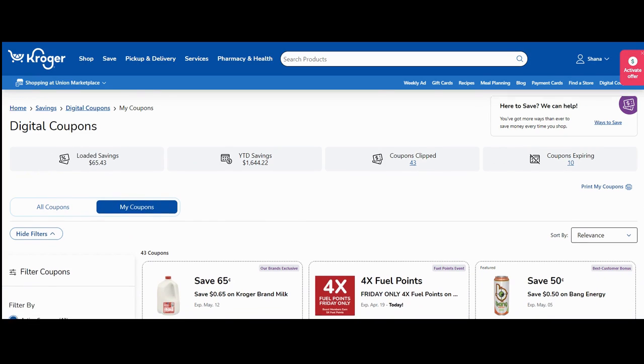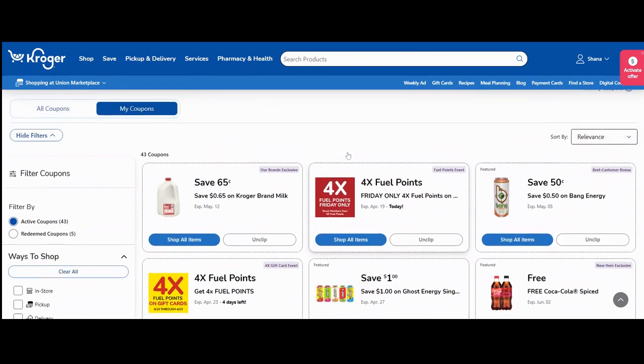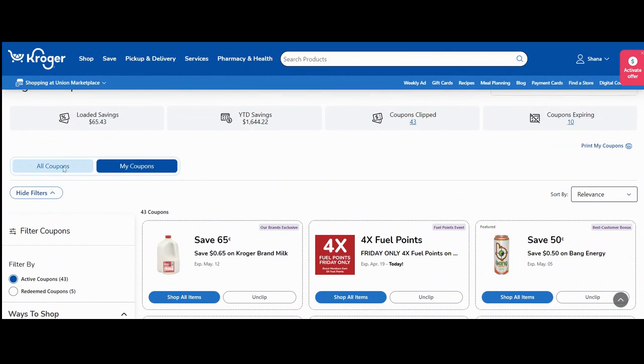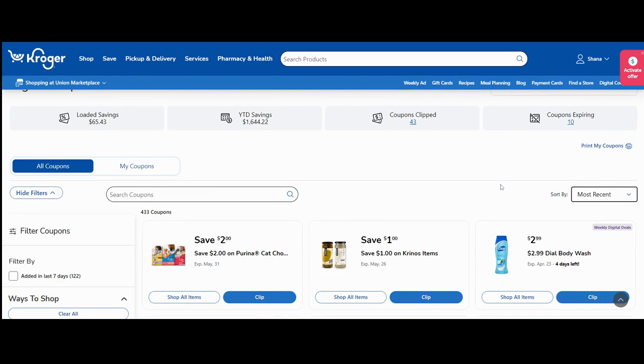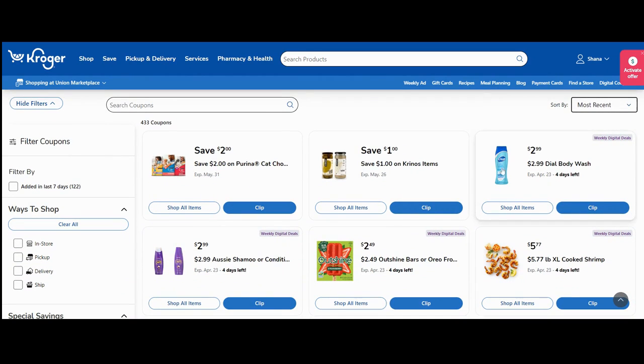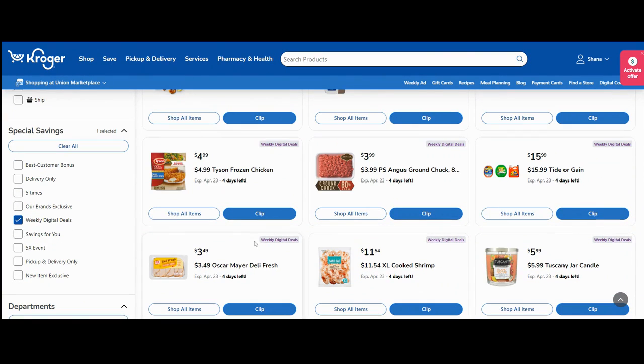As I'm making this video, it is April 19th. I have to use it today and it'll be gone. That is what I currently have in my account. But I'm going to go to all coupons because I haven't clipped any weekly digitals just yet. You can change either to the most recent, which will have a lot of those weekly digitals right at the top because they're fairly recent, or you can even get it closer. Go over here on the side and click on just weekly digital coupons so you can see what we have here.